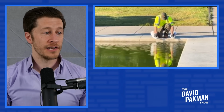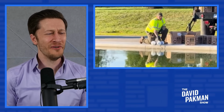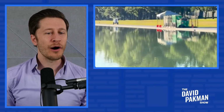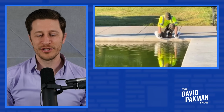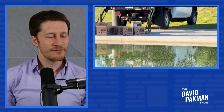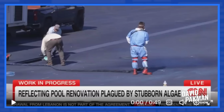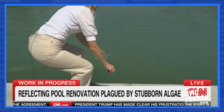There's a couple really funny things about this. One is this guy's got some gallon bottles. Look at the size of the reflecting pool. There was some math done about like you would need thousands of liters to kill the algae that is in this thing. They can't do anything right, and they're just dumping in little gallon bottles of this stuff. So CNN actually went and collected some of the water to have it tested, and it's all just totally embarrassing and humiliating. And we're going to scoop up a water sample to see if we can get this tested.